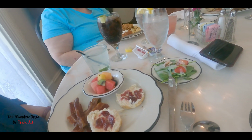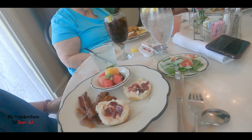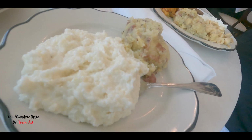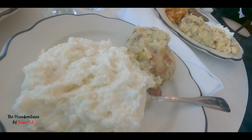So for you guys, this is a buffet. They serve you. As you see, when Aaron did some of the footage, we're trying to be discreet. That way we respect everyone's privacy here. We love the staff here. We always respect people. That's what we're about, respect and love.